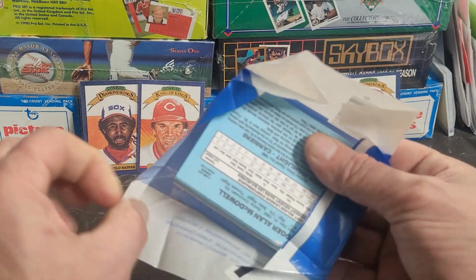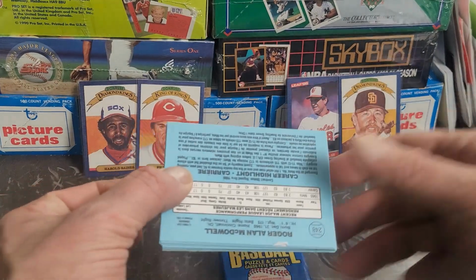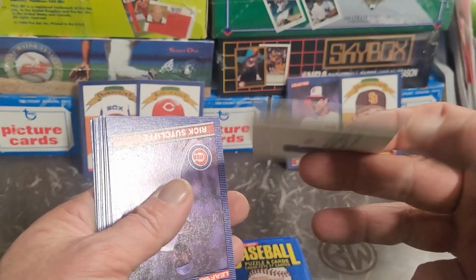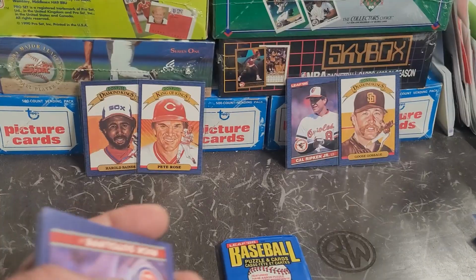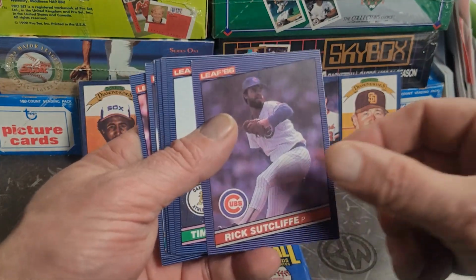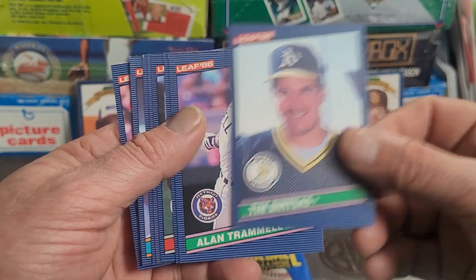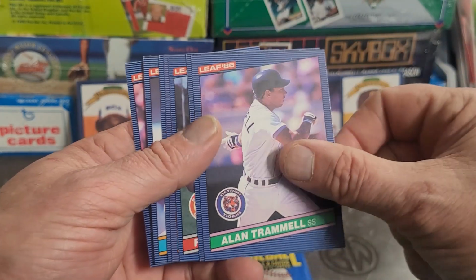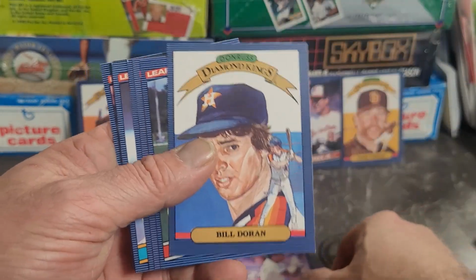Alright, let's see who we got in here. I see a puzzle piece. Yay. Oh, there goes Hank Aaron face. Hello, Mr. Aaron. Starting off here with Rick Sutcliffe. Tim Birtsas. Alan Trammell. Well, that's probably the best centered card I've seen so far.